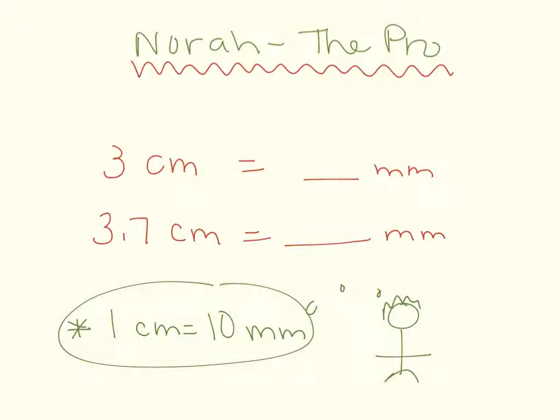So now Nora, now that we know this, we know that 1 centimeter is 10 millimeters. This is what we're thinking about. 3 centimeters, triple that amount, is how many millimeters? It would be 30 millimeters. Now, what about 3.7 centimeters? Well, you have to move the decimal over, so it would be 37.